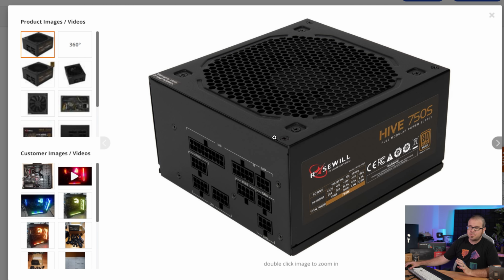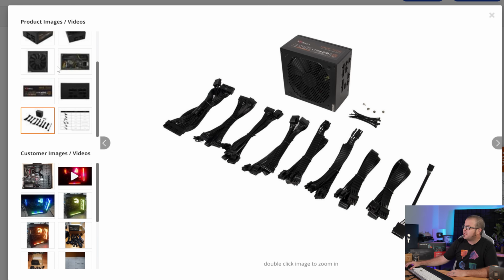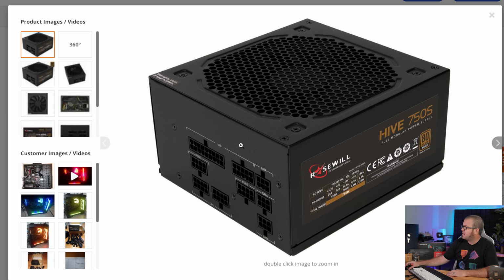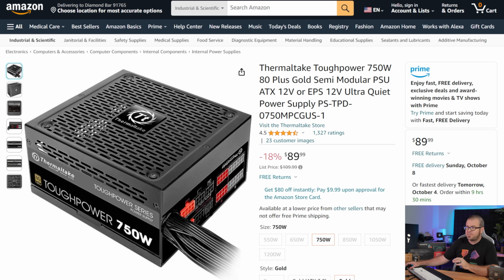Rosewill power supplies have been a little hit and miss in the past, but this one actually is a pretty decently built unit. It does have all black cabling as well. It's 80+ bronze rated for efficiency, and again, modularity is a nice feature to have in a power supply. If you want a little bit more efficiency, then we have a Thermaltake Toughpower 750 watt unit right here, 80+ gold rated, so a little bit more efficient. It is $90, but that is a straight up price.